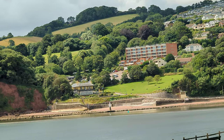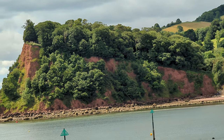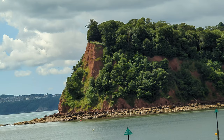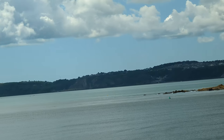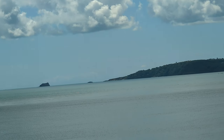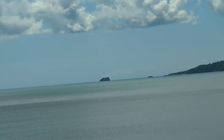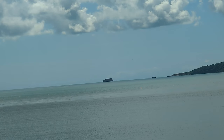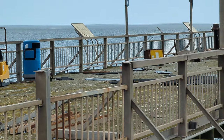Looking over to Sheldon, lovely, there's those flats. There's the Ness in all her glory. And carrying on round to see how much further we can go without losing focus on a relatively clear day. All the way around to Torquay there. And that rock, which I'm going to be honest, I don't know the name of, but it escapes me as I'm talking. Senior moment. Our glorious pier, the jewel in Teignmouth's crown.